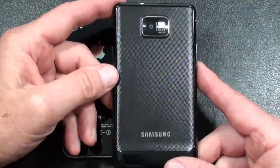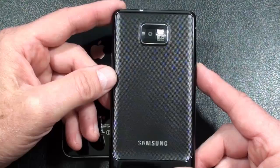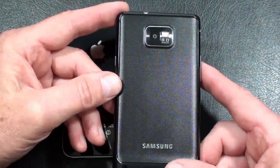On the Galaxy S2, you've got an 8 megapixel camera with autofocus, LED flash, geotagging, touch focus, face and smile detection, along with image stabilization, and video capture is 1080p.